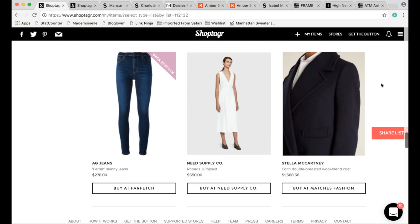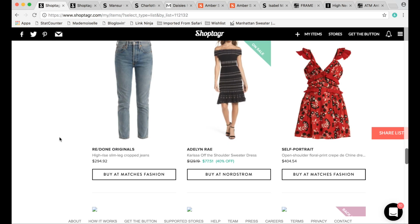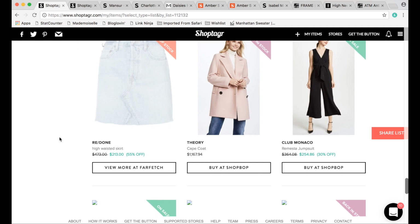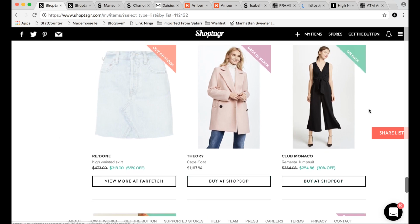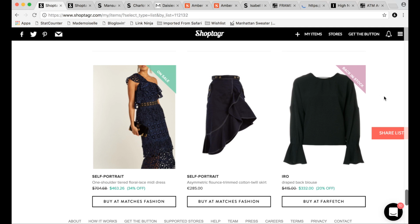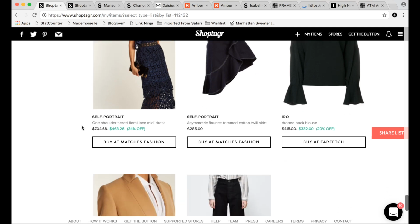Oh god, how gorgeous is this jumpsuit from Need Supply? I adore that, but again, it's a little bit expensive. Oh, I do like the look of this Club Monaco jumpsuit. That is very nice. So let's have a look at that. So I think that's everything I kind of want to open up in a new tab.